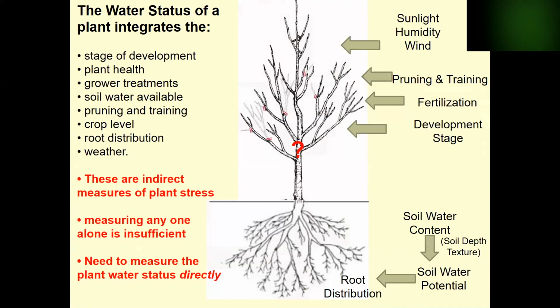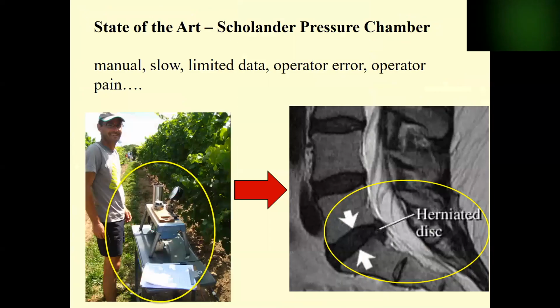And so, of course, we have done that for many, many years using the Scholander pressure chamber, or we call it the pressure bomb. It's manual. It's accurate. We get good data, but it's very slow and very limited data because of the manual nature. There can be some significant operator error, and it can lead to operator pain. And as you can see, lumbar 4 or 5 can take a hit.